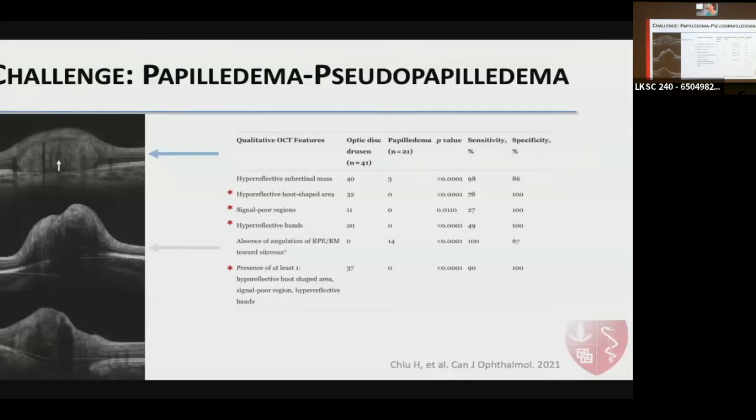We've got the hyporeflective boot-shaped areas, the signal-poor regions that you can see less well the younger they are. We can also see the hyporeflective bands. I will have to say I see many kids with papilledema and pseudopapilledema, and looking for the hyporeflective bands has been much more difficult on my peds side than my adult side. I'm not sure if that is a product of them being truly calcified as they get older, as the drusen get a little bit more mature, or just that our imaging technique is not as good for kids because we can't do as many slices, given that they cannot sit as long. So I'm not quite sure of the answer to that one.